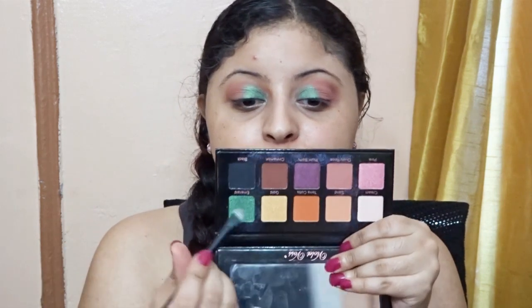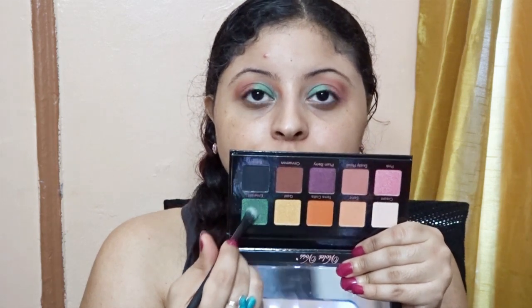Okay, now I see that it's pigmented, but I want to spray my brush, so I'm going to spray it, because I want this green to come out very pigmented.